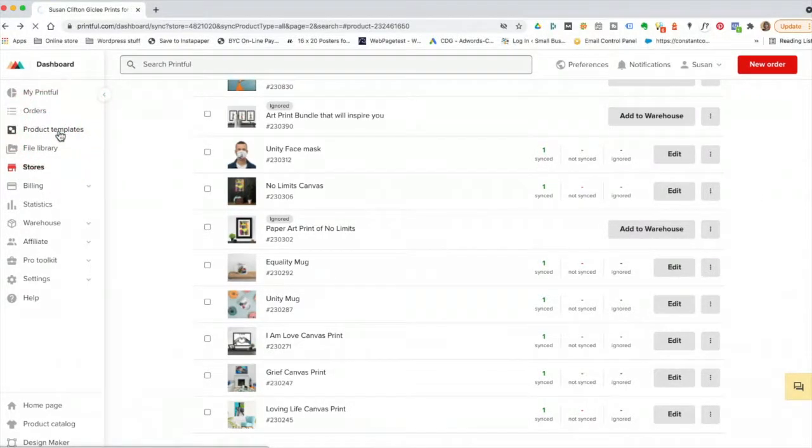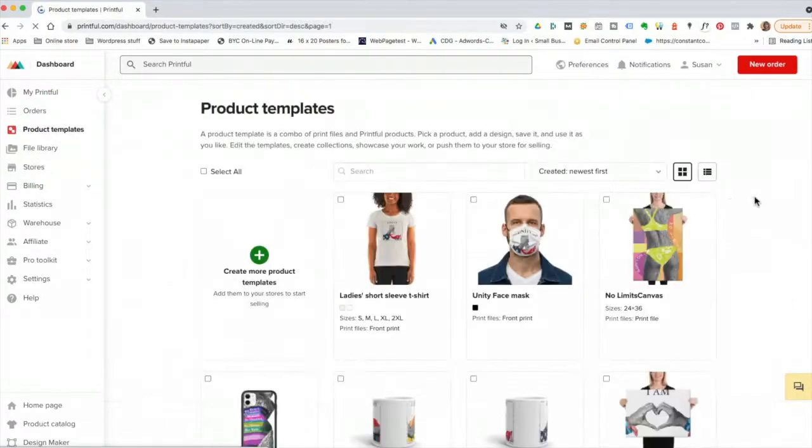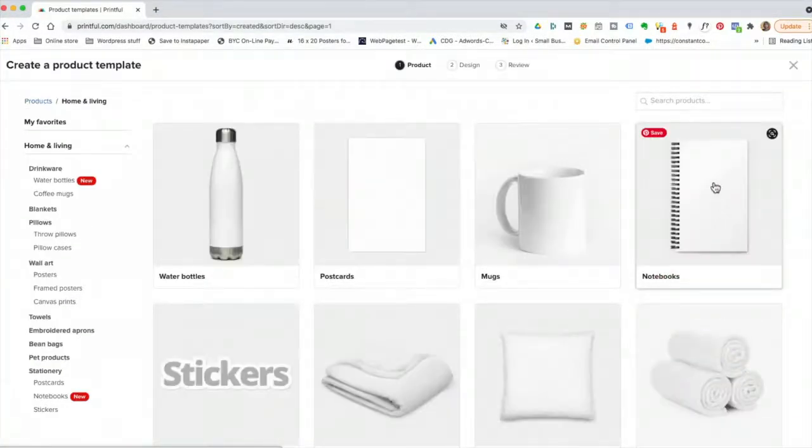Okay, so let's go to product templates. I'm going to click on create a new product, go to home and living, and I'm going to create a notebook.